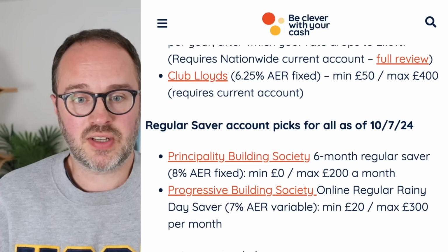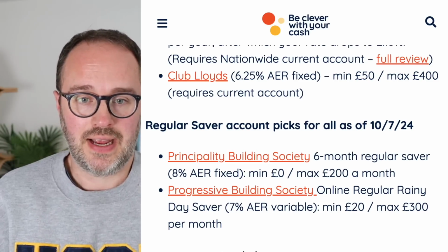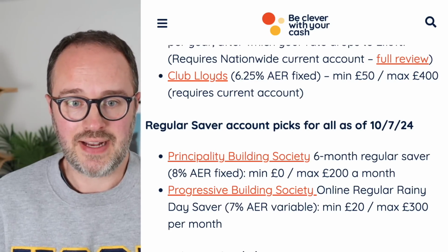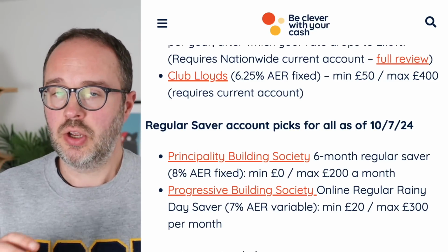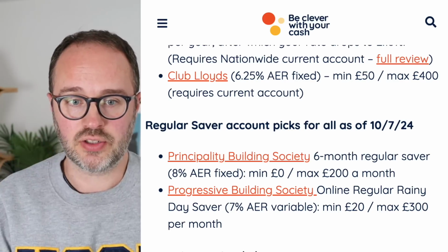And also Progressive Building Society, they have got a 7% regular saver, a maximum of £300 in there every month. Again, you don't need to have an existing relationship with these places to get it. Over on the website, we have listed other options where you can get a lower rate if these ones don't suit you. But I'm just sharing with you the top ones right now.